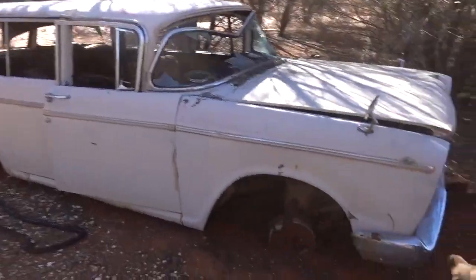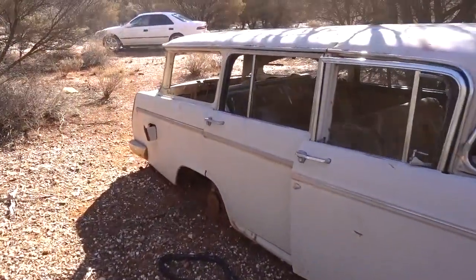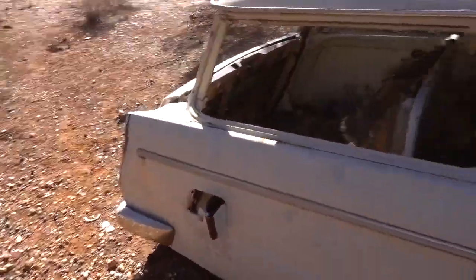It's not funny. The hubs are missing, but all the front suspension's there. The rear diff's still in there. The chrome work is all here. There is bugger all rust. In fact, if I come back here.